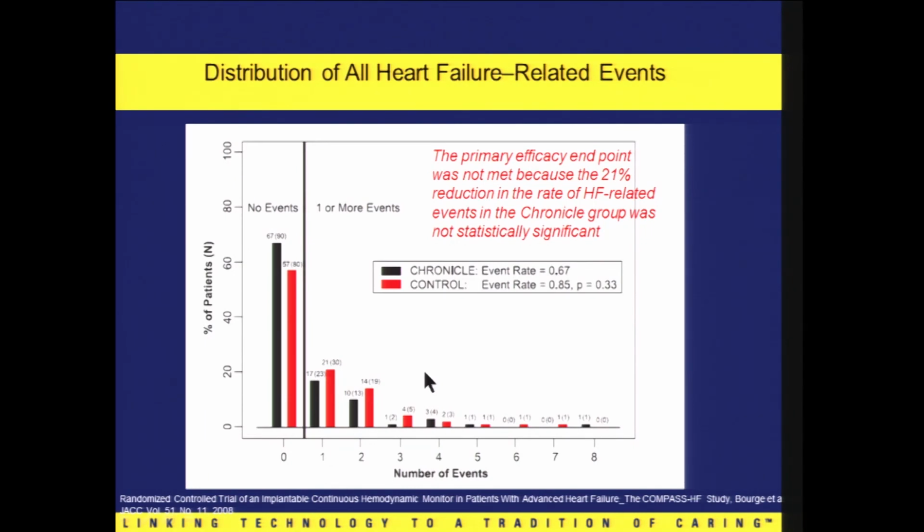And again, what they found, just like with the Optival study, is even though the number of events, which is shown in black for the Chronicle patients, was lower, it didn't reach statistical significance. So again, knowing the estimated PAD in these patients did not lead to fewer clinical events.